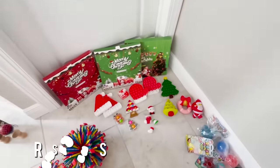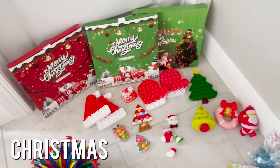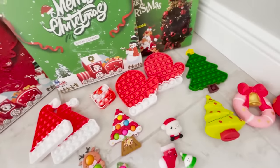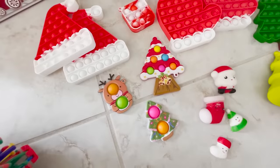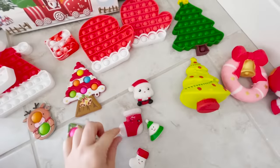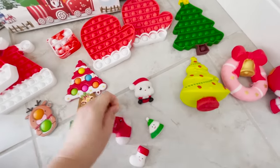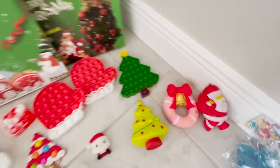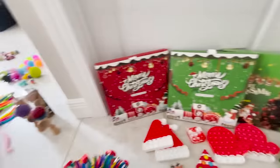This is my Christmas collection because Christmas is coming up soon. So I have a couple advent calendars. And then I have some poppets and Christmas shapes. I have some dimples in Christmas shapes, some mochis. Look at these jumbo ones. I love jumbo and I love mini. I love the big and the little. And then some foam squishies. So that's my Christmas collection.